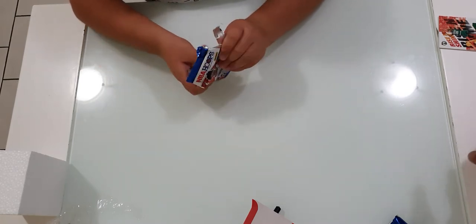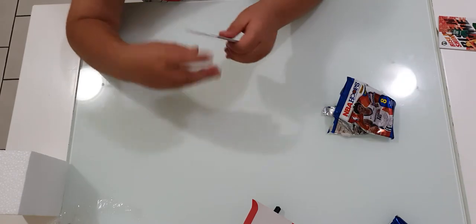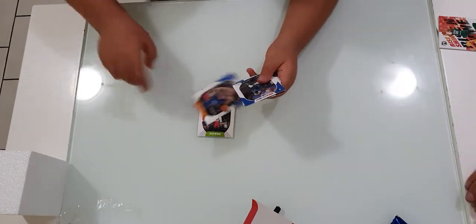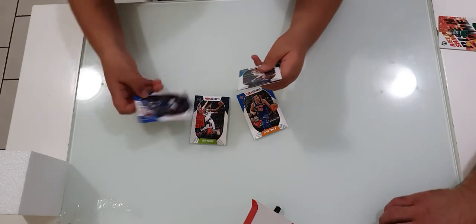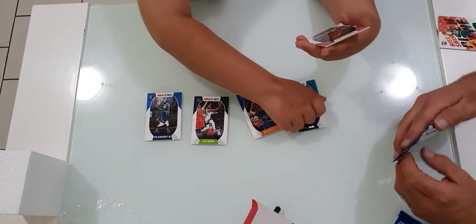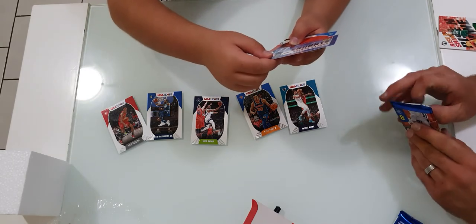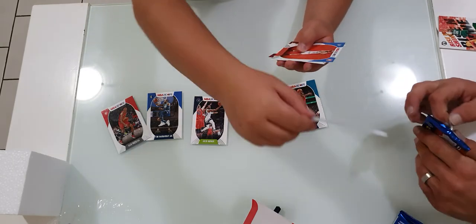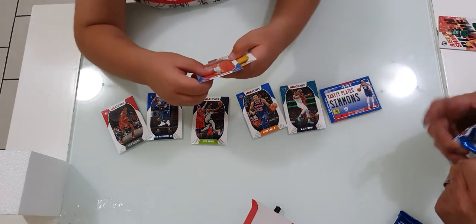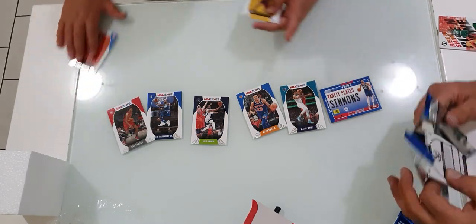We got another Isaac Okoro I just saw. Got a Josh Okogie. Kevin Knox. Tim Hardaway Jr. Malik Monk. Cameron Reddish. Vanity plates, Ben Simmons. It's like a number plate. Oh, is that Ben Simmons? Another Paul Reed. And another Isaac Okoro.